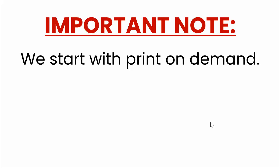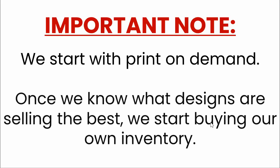Maybe you're coming from an ad, but we always start with print on demand because we need to know what types of designs and products are going to sell well with our audience before we go in and invest in inventory. So once we know what designs are selling the best, we start buying our own inventory, holding that inventory, and then we control a lot more of our business. We're not relying on another company to create our products and ship our products to the customer for us, because that is really kind of inefficient. It's a middleman that doesn't need to be there.